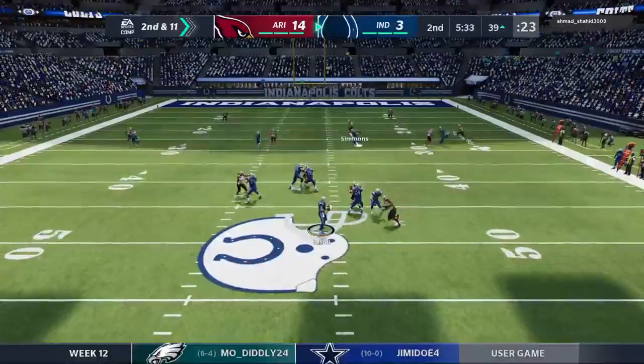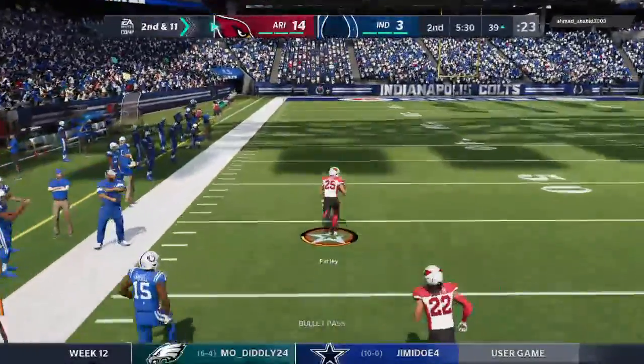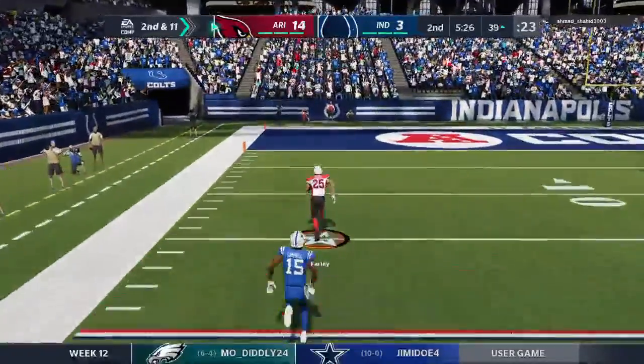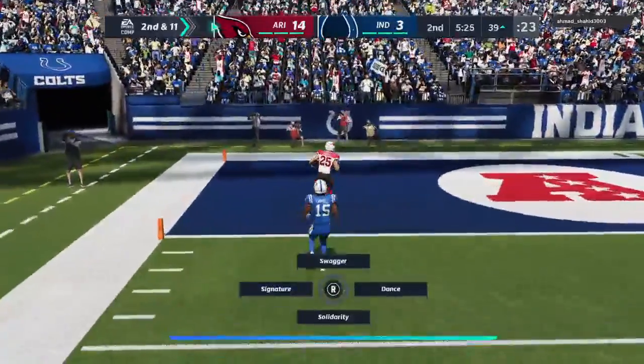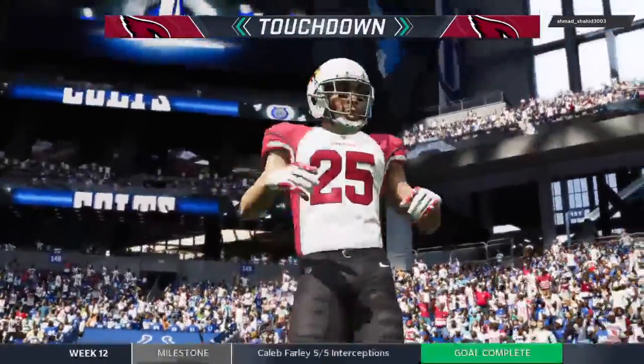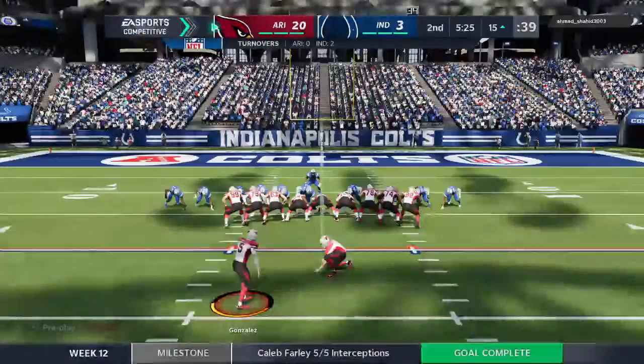Eason on 2nd down. And he fires one that's intercepted. Picked off near the 34, the 40, past the 20, and he will score. Touchdown, Cardinals. A big play there by the rookie. An interception followed by the return for 6 points.